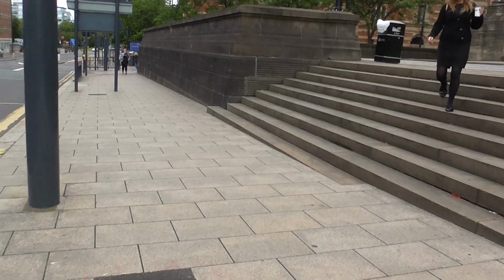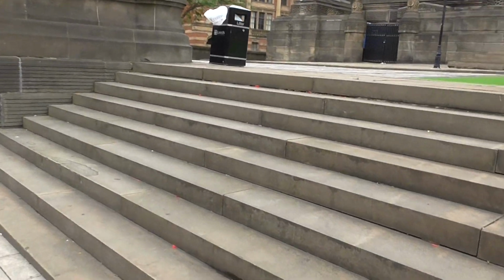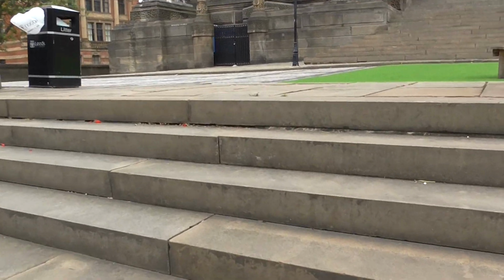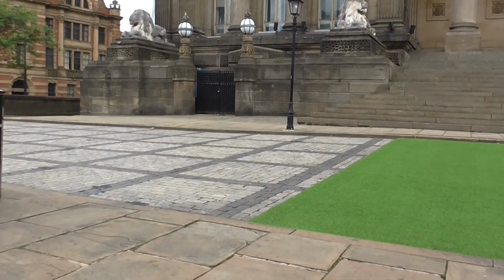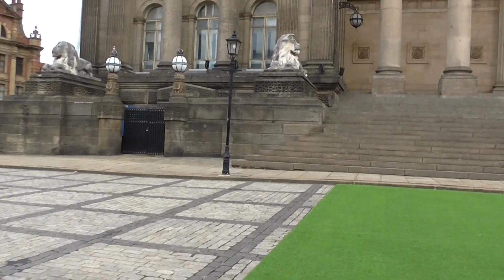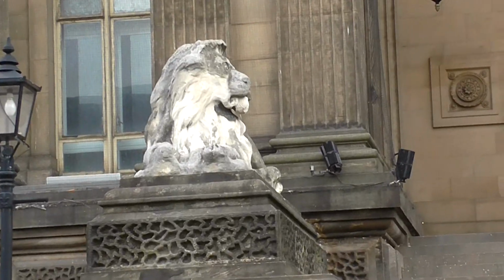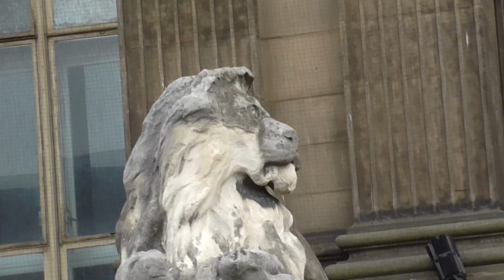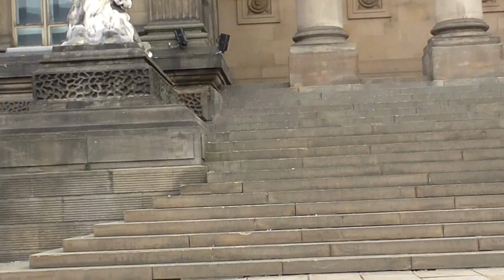I'll just get up these few steps here. Try not to get everybody in. So we can see if we can see anything else apart from the wonderful. I mean, these don't look very new and very fresh, that's for sure. They even go as far as to say a wee bit cheap quality.